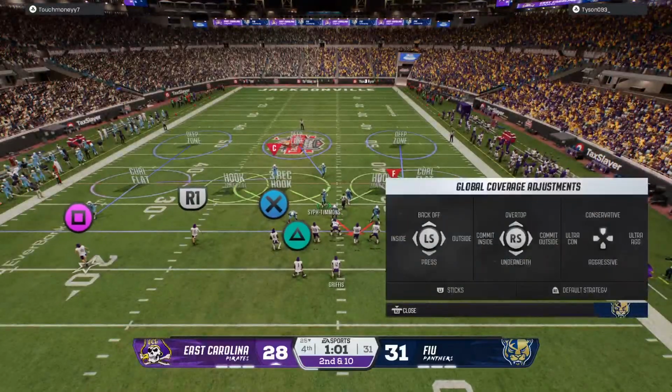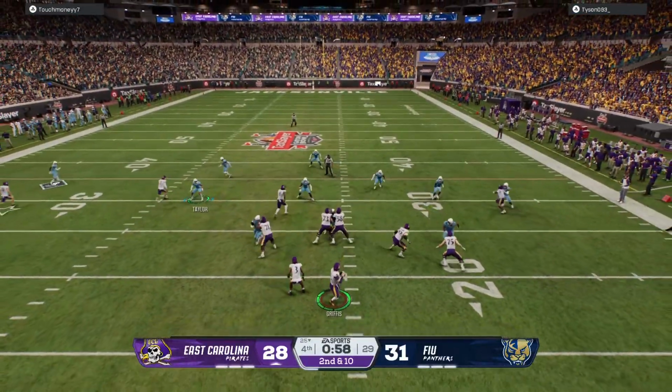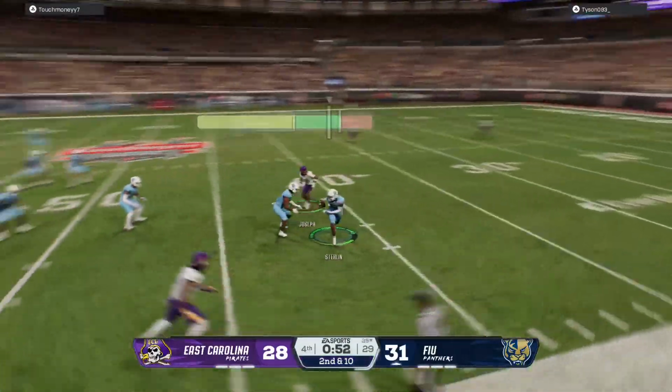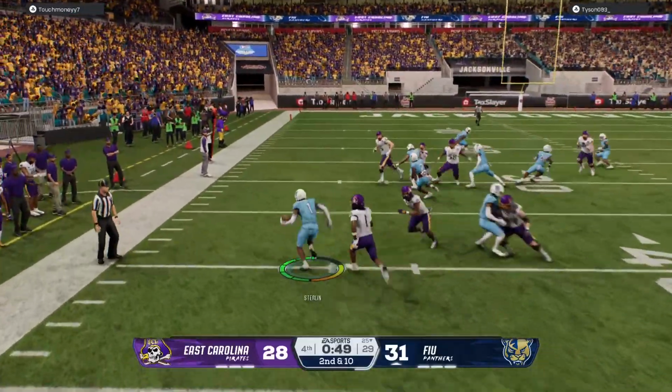Working well behind the sticks on second down. Wants to pass, and he's got to make a play. He wants a big play here late. Oh, it's picked off. What a bad time for a mistake like that.